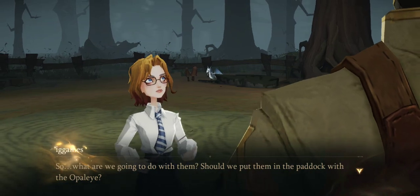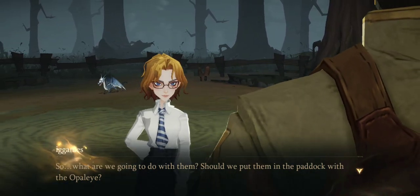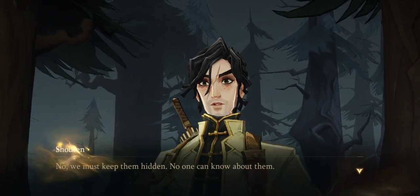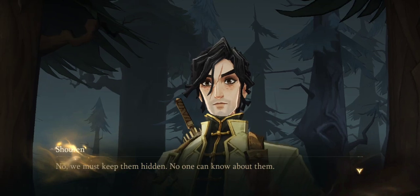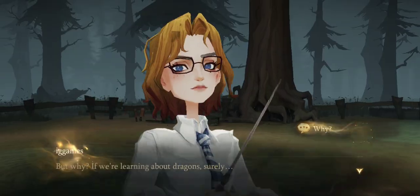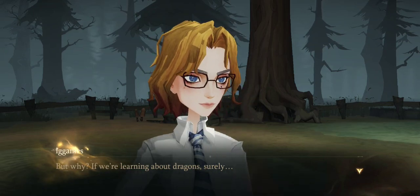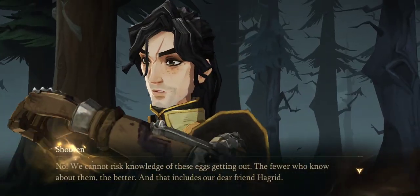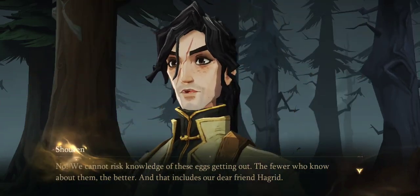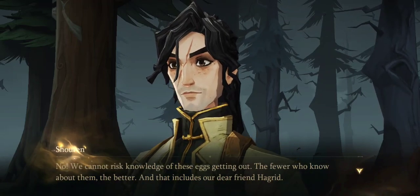So, what are we going to do with them? Should we put them in the paddock with Yubilai? No, we must keep them hidden. No one can know about them. But why? If we're learning about dragons, surely... No, we cannot risk knowledge of these eggs getting out. The fewer who know about them, the better. And that includes our dear friend Hagrid.